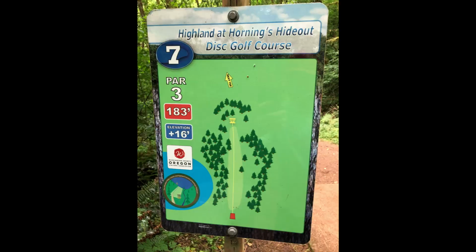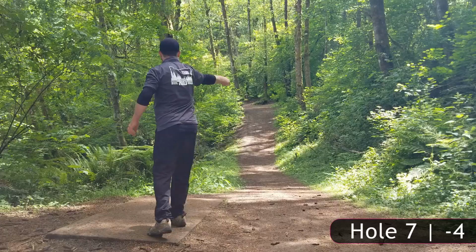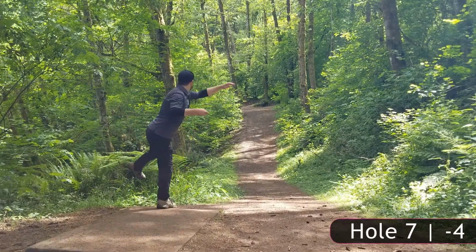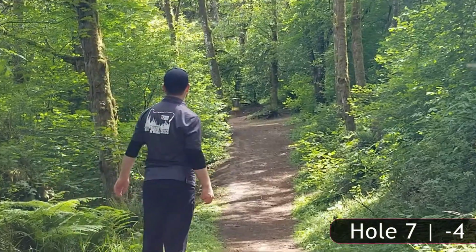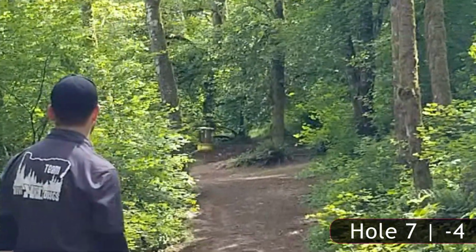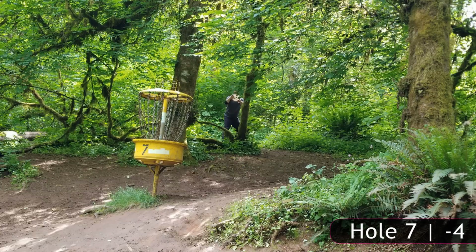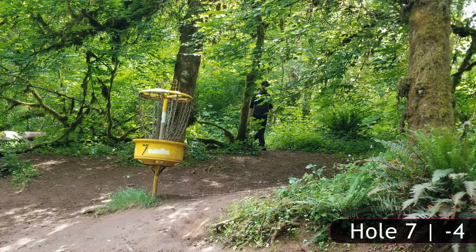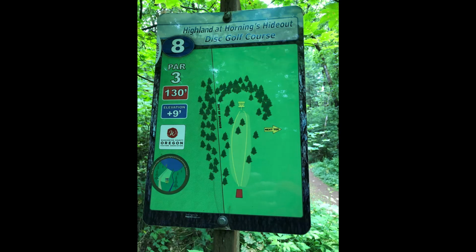Hole 7, steep uphill. You see 16-foot elevation gain here. I went up to that Method again instead of throwing a putter like I usually do, and I just kind of yeeted this thing. At this point, I thought it was fine, and then it came down, you know, 25 feet behind the basket up the hill, but I had this little window here, so it really wasn't the end of the world to throw down and put that in. Had I missed, there's a big rollaway potential there too. That's kind of the risk on all these holes.